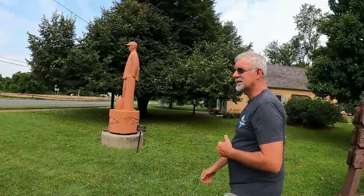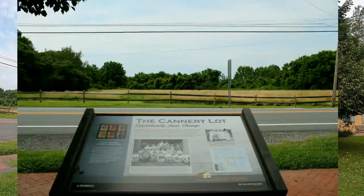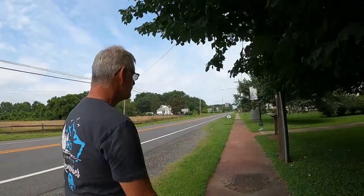The village of Port Penn was a port town until the canal opened up. The canal took a lot of business away from them, so they had to find some other things to do. One of the things that they did, right across the street here, was they opened up a cannery. They started producing a lot of canned goods and shipping those canned goods all over the country. So it went from a little shipping village to a cannery village and a marketing location. Even if things change, you still have a lot of opportunity to continue to do things.